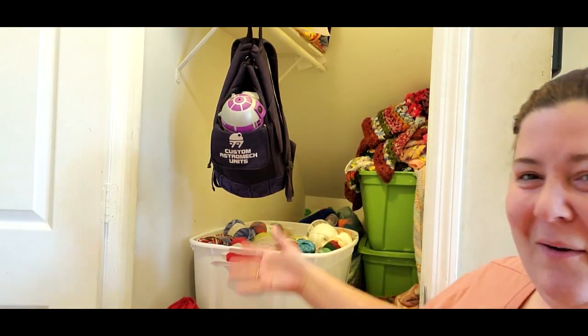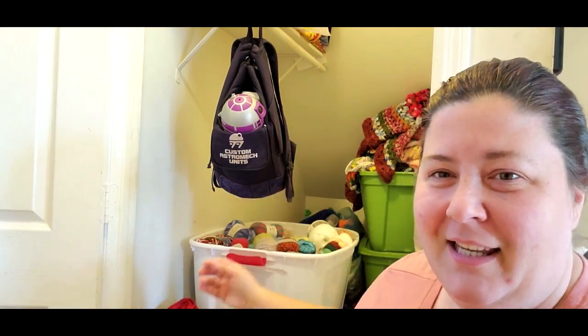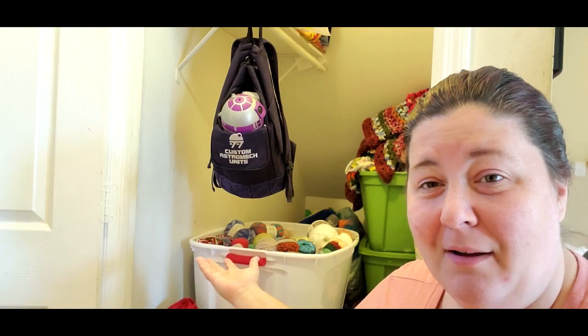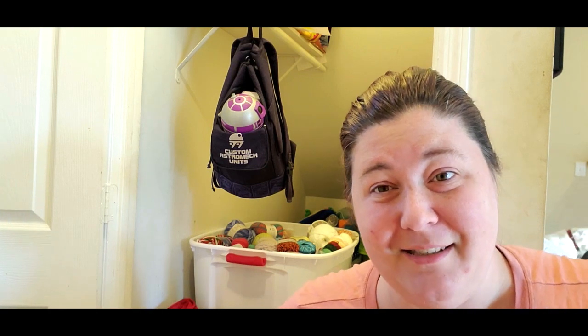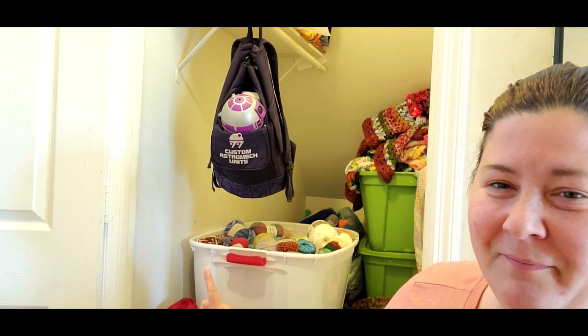Now in this closet, I have my droid. He hangs out in there because I don't know where to put him. I do take him out to play with him. He has a remote control. He also connects to my phone. He is really cool. He talks, he sings, he plays. He's my little droid.